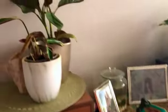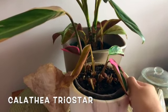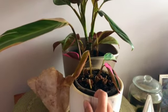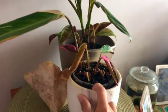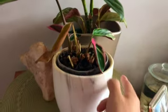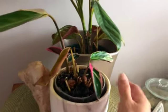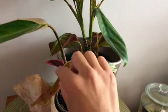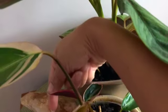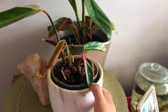But so from here I have one sad CALATHEA TRIOSTAR. I used to have one big one and one smaller one, and the big one was thriving and doing so well, but it's my experience trying to do semi-hydro. They didn't really like it and started to die, so I decided to put them back in soil, and I potted the smaller one and the big one together. Well, this is dying. I need to cut this. But these are 2 new leaves that recently came out, so I think they'll do okay. It just looks so sad though.